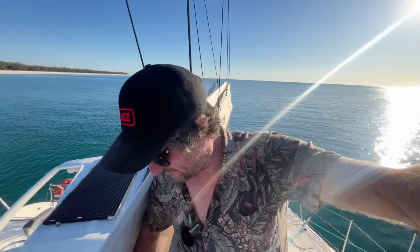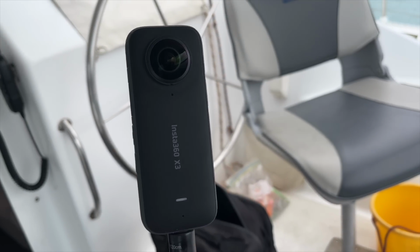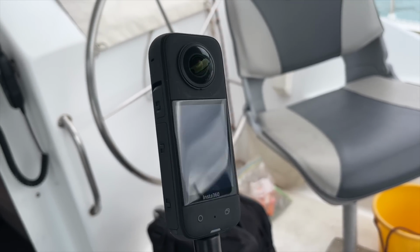Yeah, another thing I want to show you, a little update to the arsenal. I got this. This is the new updated Insta360, and it's an absolute weapon.